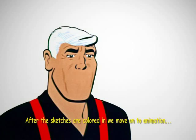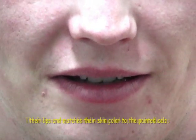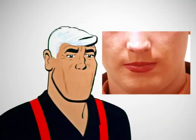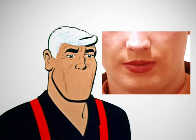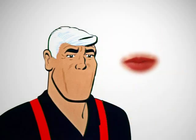After the sketches are colored in, we move on to animation. Voice actors are filmed wearing makeup that emphasizes their lips and matches their skin color to the painted cells. The footage is then rushed off to the effects department. There, the effects wizards mask out the unwanted portions of the film and superimpose the full-motion talking lips onto the face. That's better. Now, let's discuss some of the other interesting techniques used in the production of Clutch Cargo.